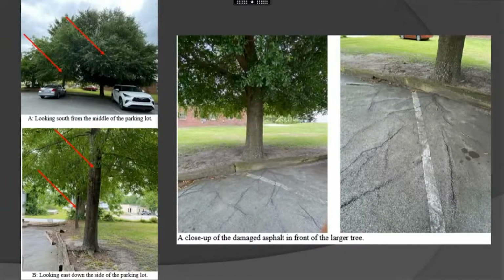So here are the two trees involved, the ones with the arrows. Those are the ones they want to remove, and they're in the middle of the parking lot. And you can see the size of them. They're mature, but they're not very large. But they're already starting to damage the parking lot, which is only 5 years old. That's the reason for them wanting to have them removed.